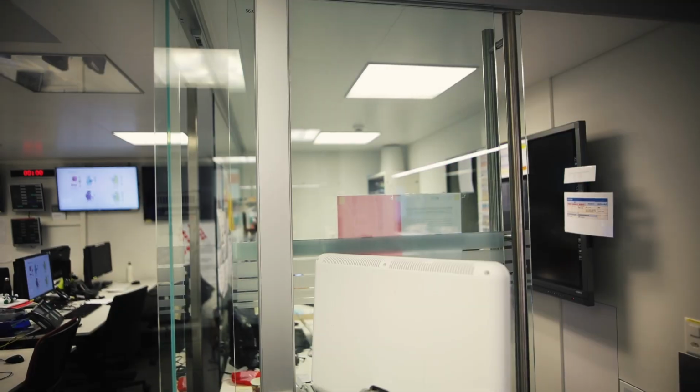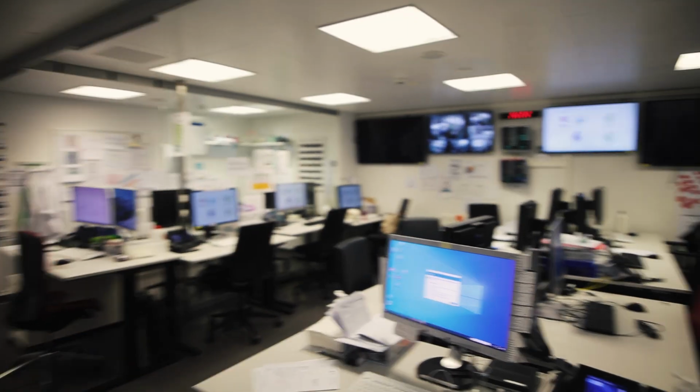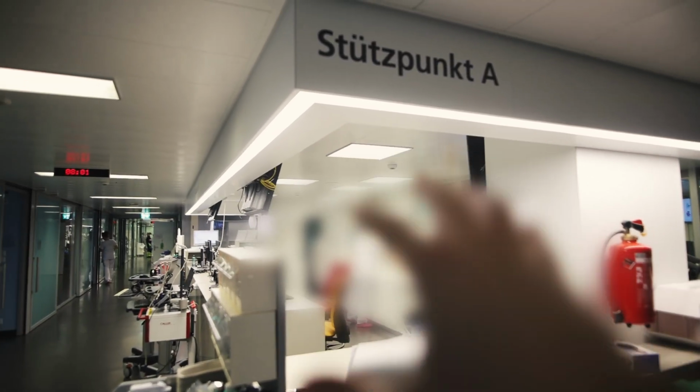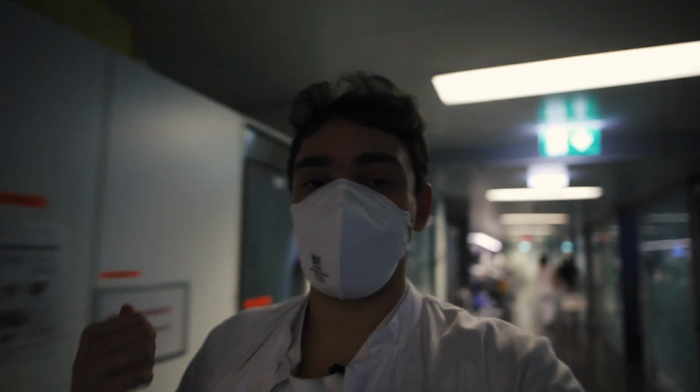So this is usually the room where all the neurologists sit. Then here we've got the internal medicine and the surgery guys. And this here is the station of the nurses. Nurse station A and a nurse station B right over there. Phew, we got really lucky with that empty doctor's room there.